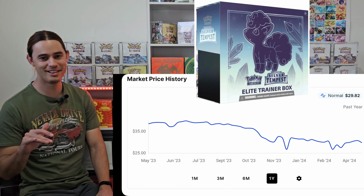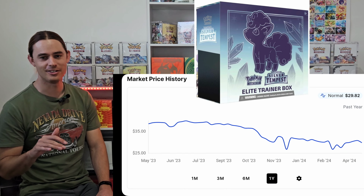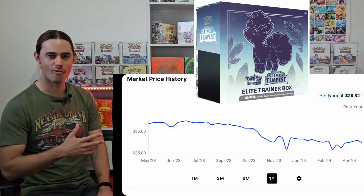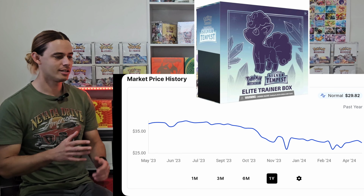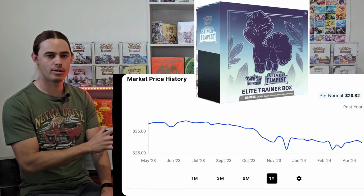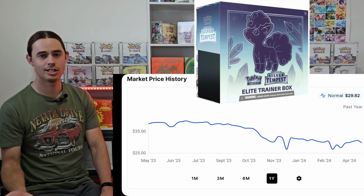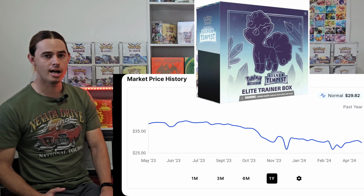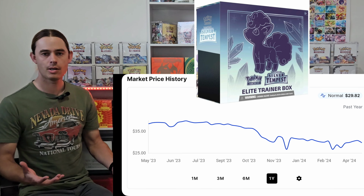Last one I wanted to talk about, though, is the Silver Tempest ETB. Not great. This thing has dropped from $39 down to $29 in the last 3 months or 12 months, whatever it's been. But the values aren't really important on this. The point I want to touch on, because again it is an investing channel, is just how mass printed modern elite trainer boxes are. And, you know, will they go up eventually in the future?